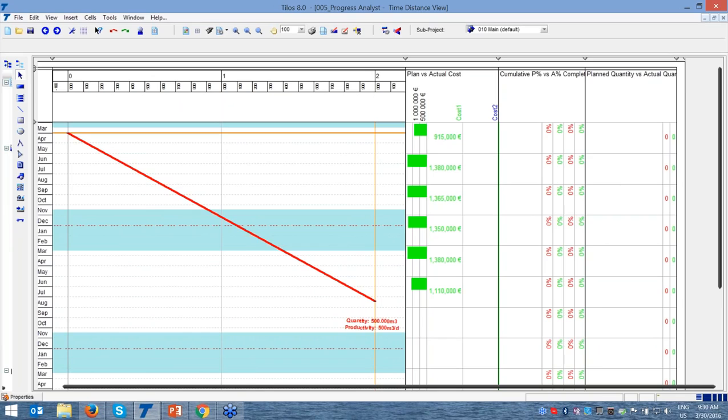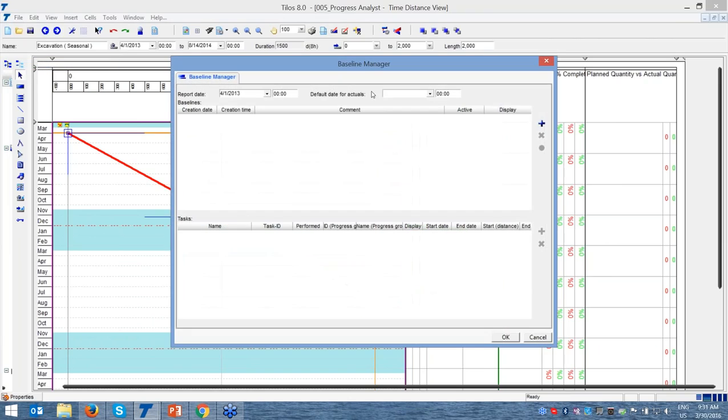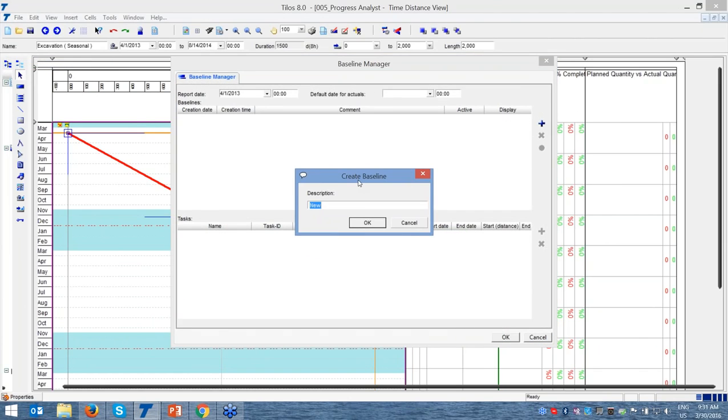This is just my simple progress entry, and what I am doing now: start date 1st of April, end date 14th of August. This is around 1,500 days, working 8 hours per day. And what I am doing now, I just set up the project baseline, which is the target line. We go to project baseline and set up the project baseline. I'm calling this baseline 1, which is when we have signed contracts with our customer.